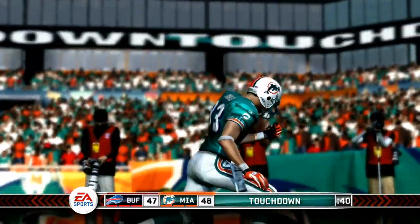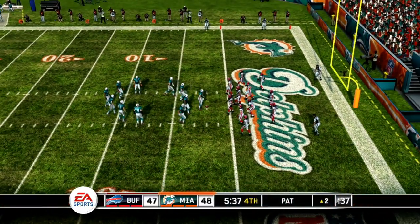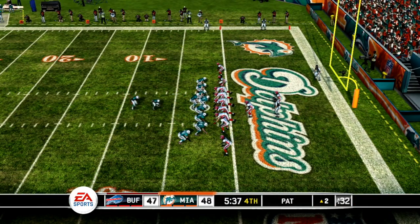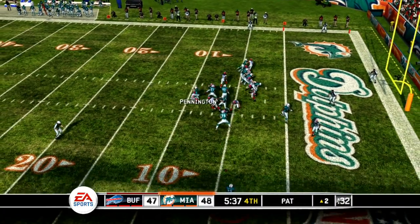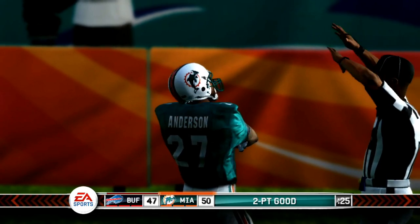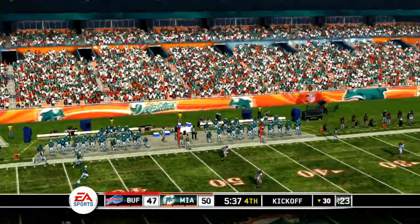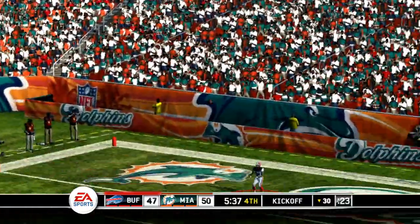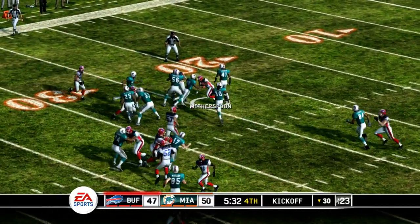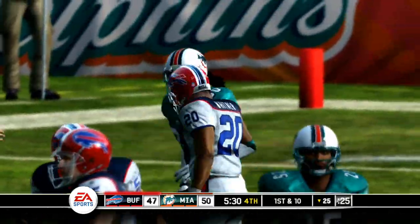They take the lead. I think we're going to see a big 2-point conversion try here. Obviously, a 3-point lead, really significant at this point in the game. There for the catch. He gets the two-point conversion. They get him at the 25. Their last drive ended with a three and out.